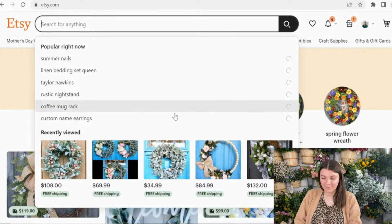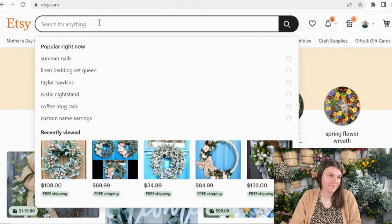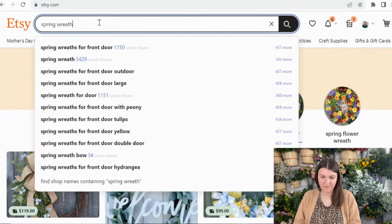So you might see a bunch of my students' wreaths here because due to personalization, and I was just doing Etsy shop critiques this morning, a lot of my students in my VIP group, the wreaths pop up in my search. So, all right, I'm going to search for the keyword spring wreath. So let's pretend I'm about to make a new listing and it's a spring wreath. So let's just type that into the search bar, see what comes up. Spring wreath. All right, this is great.